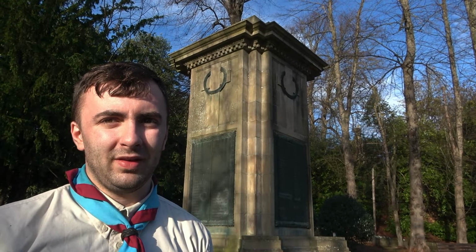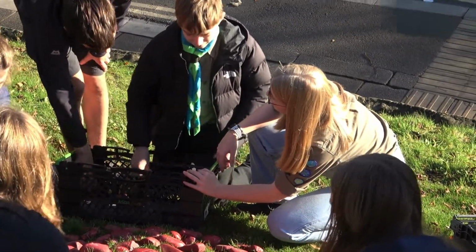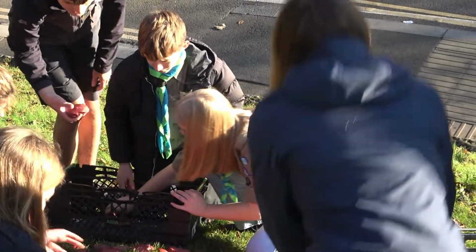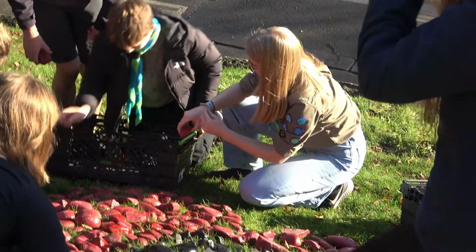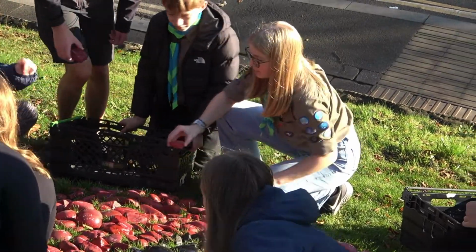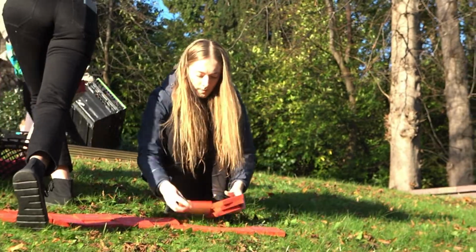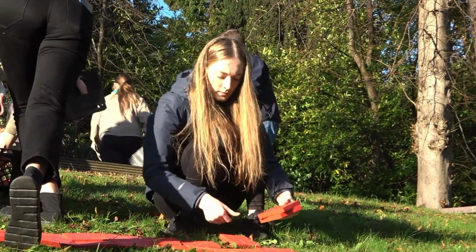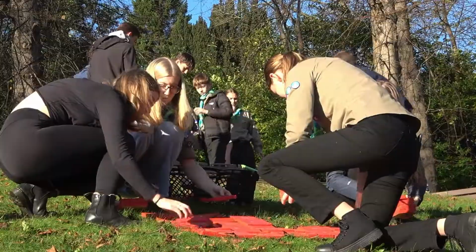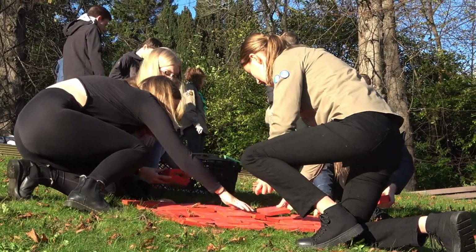So how much work has gone into it? There was a lot of planning from not just myself but the rest of the leadership team. And then it took 2 of our Explorer units, Tuesday unit and Wednesday unit, a couple of weeks to put this whole thing together. It was a work of touching up the poppy from last year and making sure it's still presentable, and then also the cutting and painting of the flag, the Polish flag and the Union flag.